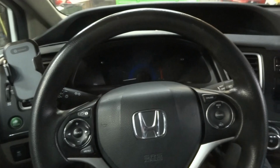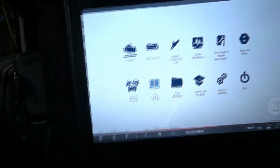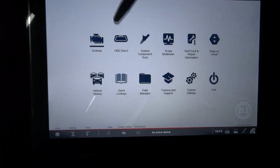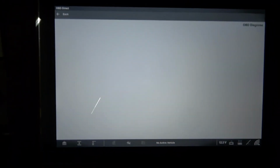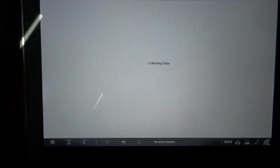So now I'm gonna lower the vehicle. We are back in the vehicle. I'm gonna turn the key on. So we're gonna verify our repair before we wrap up this video. So let's go back to our OBD side of the tool, I mean the generic side of the tool. So we're gonna look at the data.